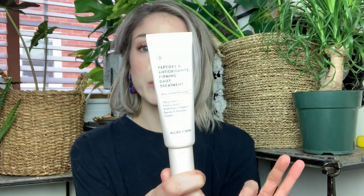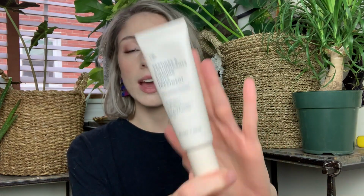This is what I've been using as my moisturizer almost every single day, and I am obsessed with it. So Allies of Skin is very new to me, and I really want to try every single thing that they have available at the moment because I've been so impressed with what I've tried so far, and this is one of those things. So I love peptides and moisturizers.